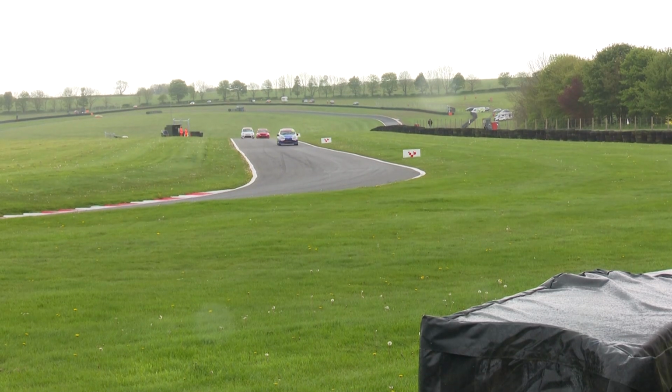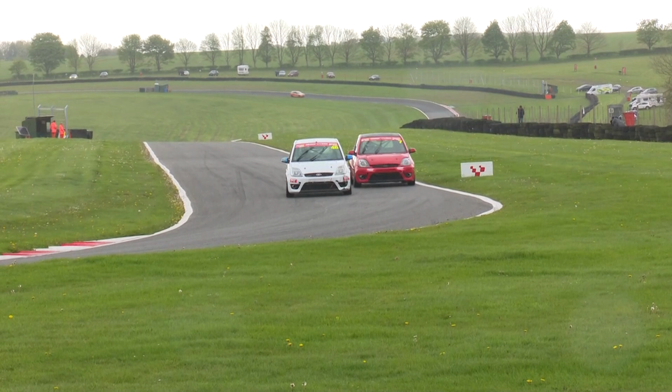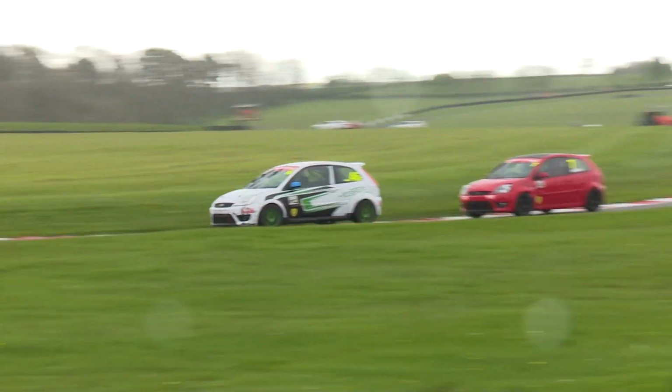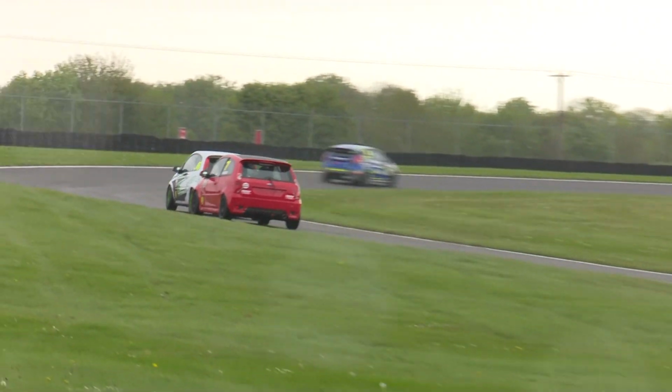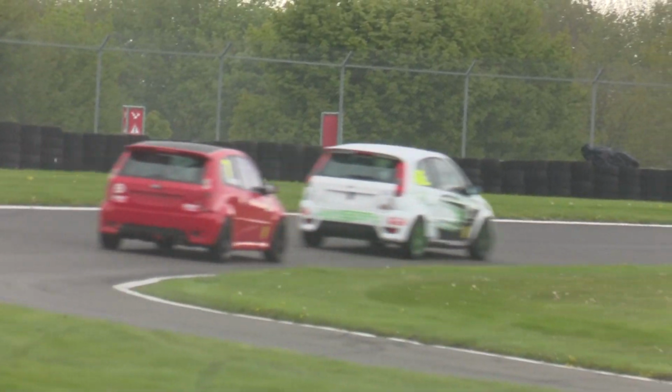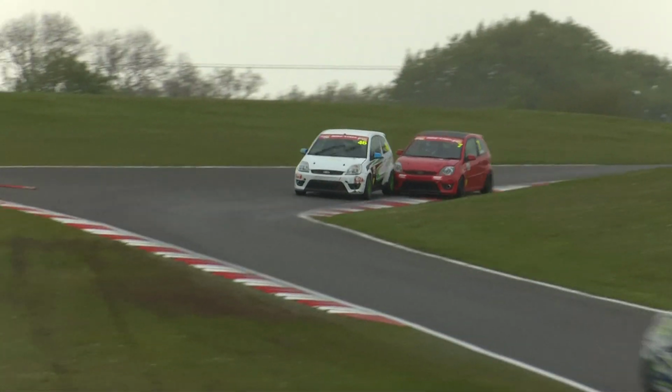Jamie Going still involved in that battle, going at the moment in 7th place as the challenge hots up from Sam Watkins, busy trying to have a go at him. We've got Tom Hutchins behind, he's in 9th. Robert Stevens completing the top 10 at the present time here. And as I said, Brian Falconbridge setting fastest lap in the dry. That's not likely to change.